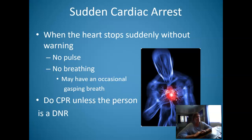Now the term sudden cardiac arrest, sudden means just what it sounds, suddenly. Cardiac is your heart, and arrest means stop. So it means a sudden stop of the heart. And so when the heart stops suddenly without warning, the person is not going to have a pulse, and they are not going to be breathing.